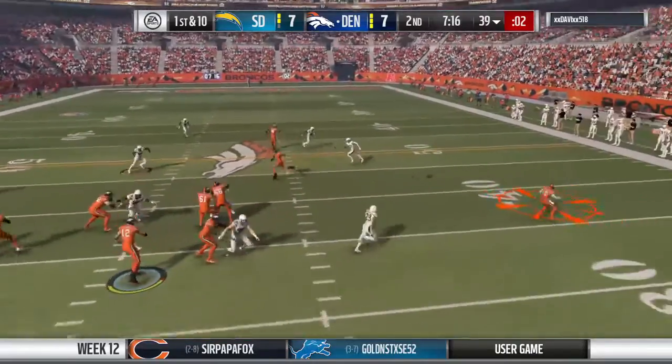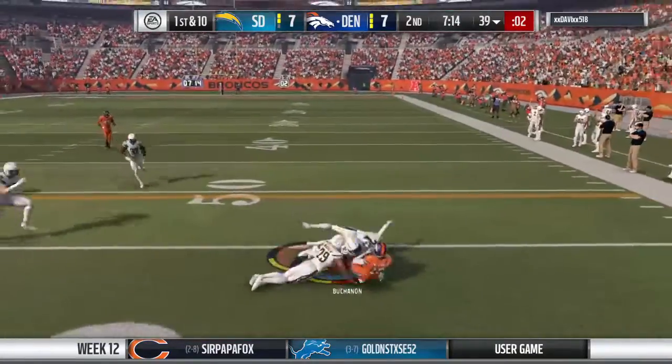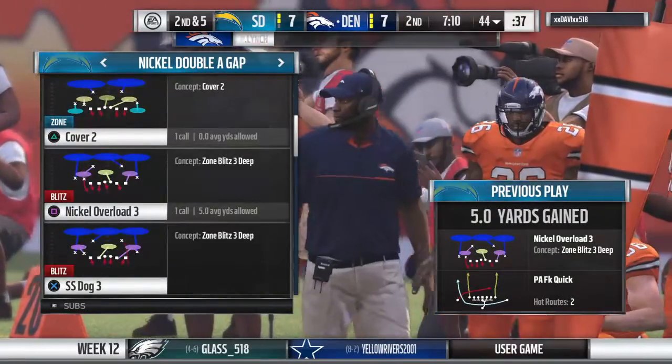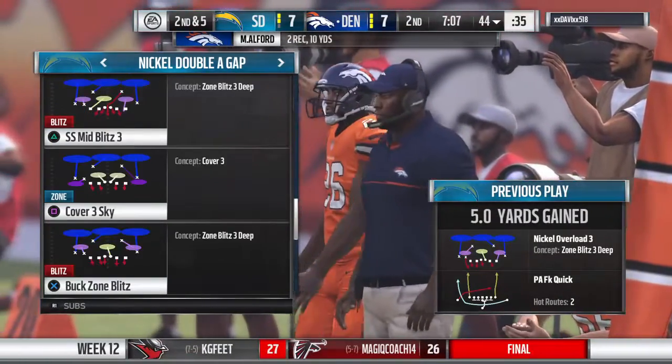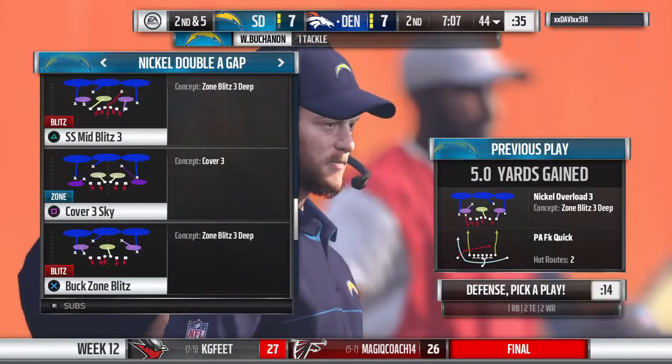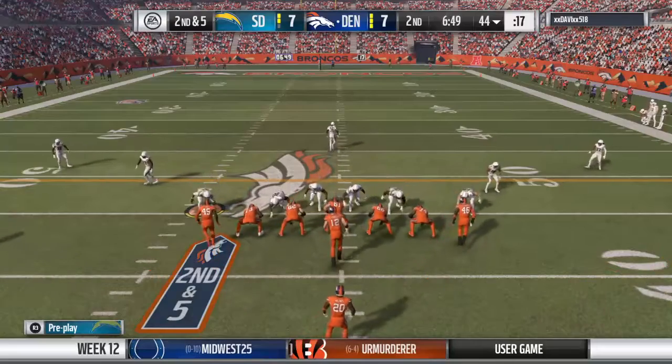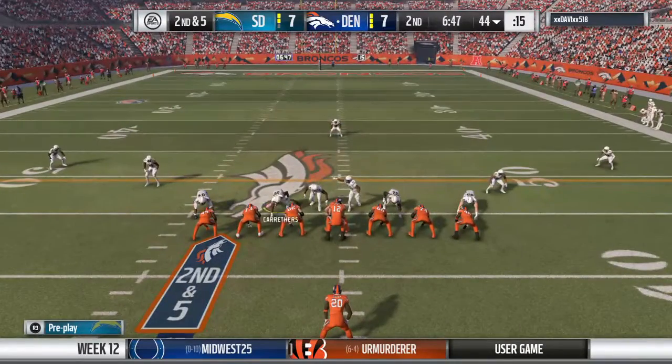On 1st and 10, it's Lynch. And a quick throw here, that's complete. 5 yards on the catch there, brings up second down. And a pretty simple completion there underneath, but a successful one for the offense. Partner, doesn't have to be the big shots downfield all the time. Having that safety net underneath is a great thing for a quarterback.